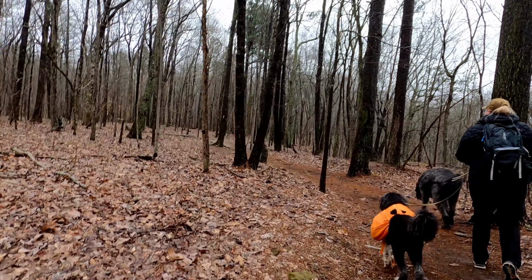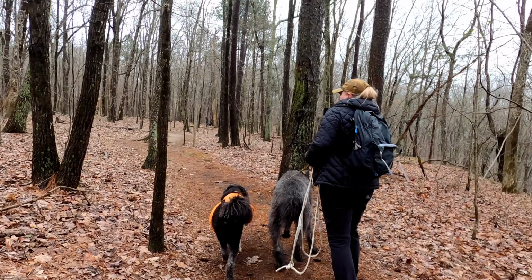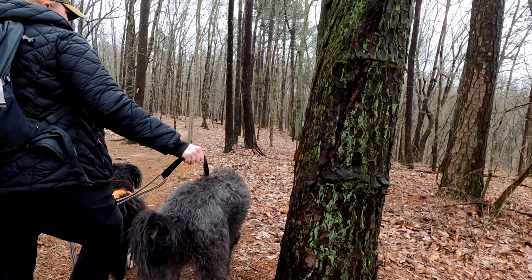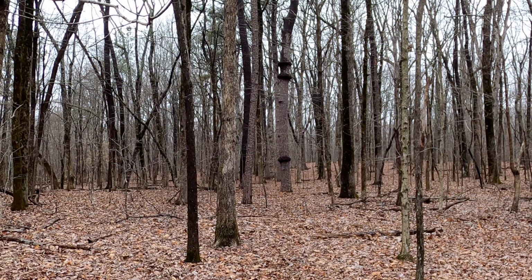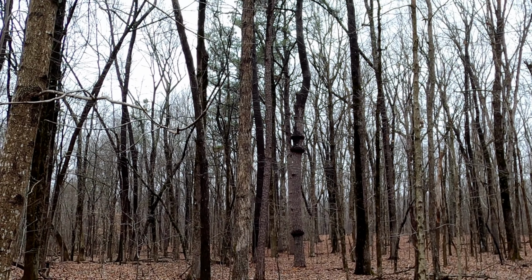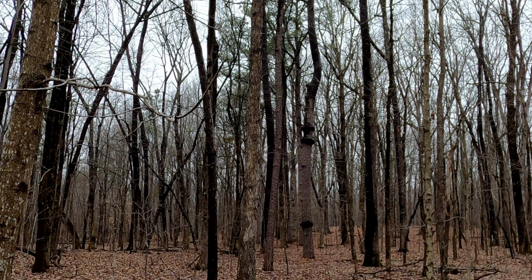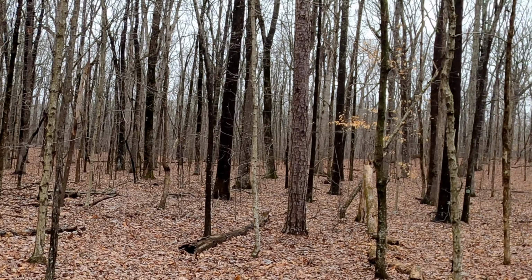There are lots of people out here on this trail. It's very popular. You're never going to be alone on this trail. Not for solitude. Just notice this tree here with the ring-shaped burls around it. A pine tree. Very interesting. I've never seen anything quite like that before.